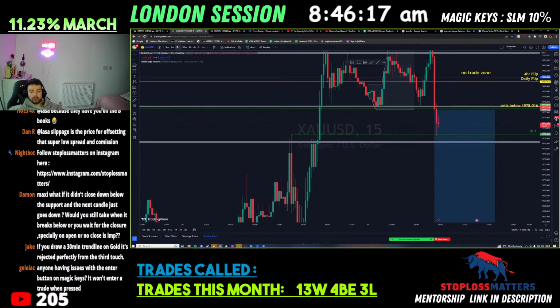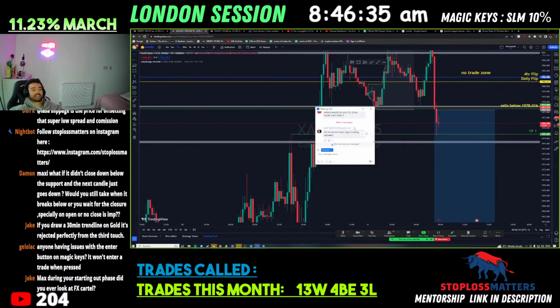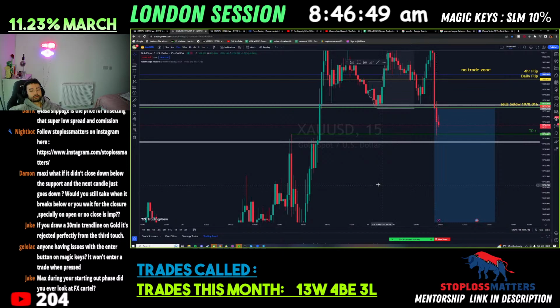Anyone having issues with the enter button on magic keys? It won't enter a trade when pressed. Probably because your leverage is too low for the lot size you're wanting to use. Yeah, I had that issue. Yeah, me too. Like, why isn't it working? Ah, it's because I'm over risking and it's not letting me take the trade. Or you don't have algo trading allowed yet, so check algo trading is on. You need DLL imports on as well.